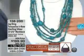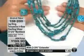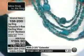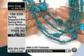But I'm just going to tell you for next year, it's going to be real tough. You're going to see really some cool turquoise from me, but it's going to be real limited, and you're not going to see these big, bold necklace designs like that, just because the material is not going to be available unless something drastically changes. And right now, I don't see anything drastically changing in the market.